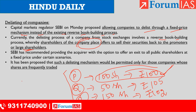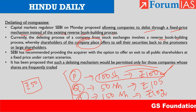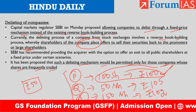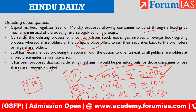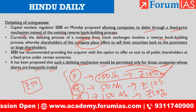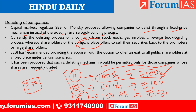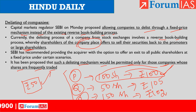In this fixed price mechanism, there will be one fixed price. The company itself will say that we will buy at 50 rupees per share, and everyone has to sell the share to the company at the same 50 rupees. There is no other go. But this delisting mechanism would be permitted only for those companies whose shares are frequently traded, that is, big companies whose shares are frequently bought and sold. Like for example, Tata, the Hinduja group, the ITC group. For them, only this fixed price mechanism will be allowed. SEBI is considering this, and this has not yet been implemented.